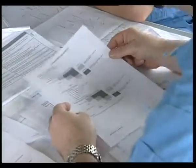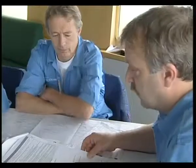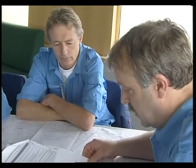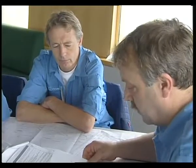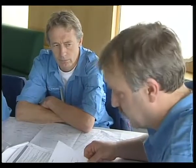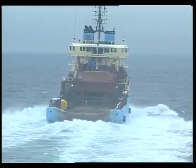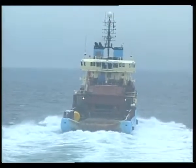Control measures for that. Clear signals. Don't drop the pin until the weight is off the crane. Ensure the correct lead, as straight a lead as possible. Watch out for bites in the wire. So far, everything is going according to plan.